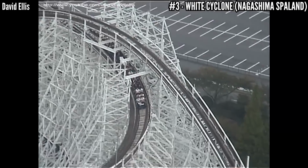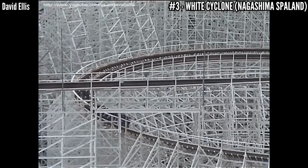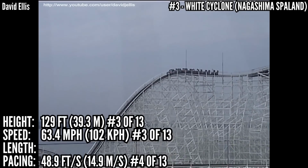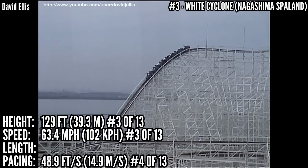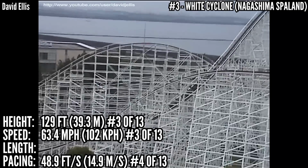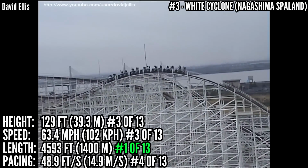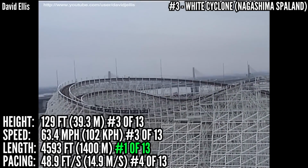Actually, 2 of them, and this does not like to stay low to the ground. You'd think that would hurt the pacing, but not really. It's up in 4th place. Its height and speed help a lot, a 129-foot drop and a 63.4 mile-an-hour top speed, both ranking 3rd, and it uses that to power the ride through nearly 4,600 feet of track. That's number 1 on this list.